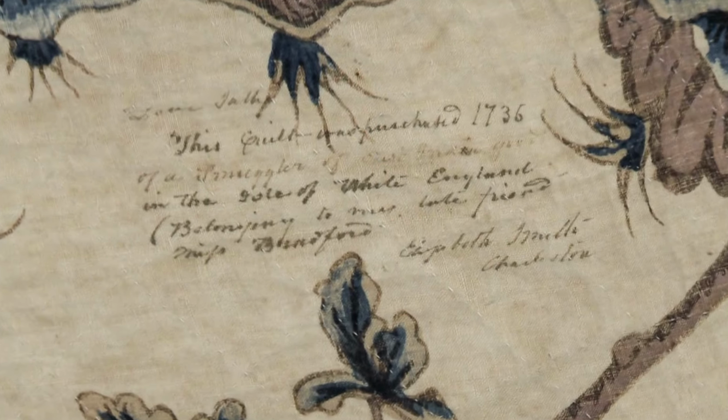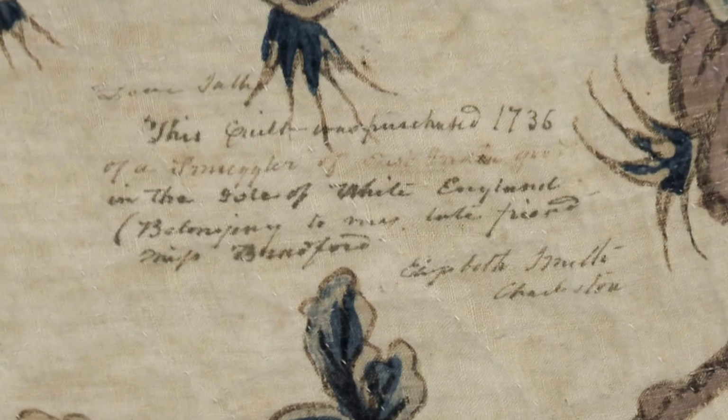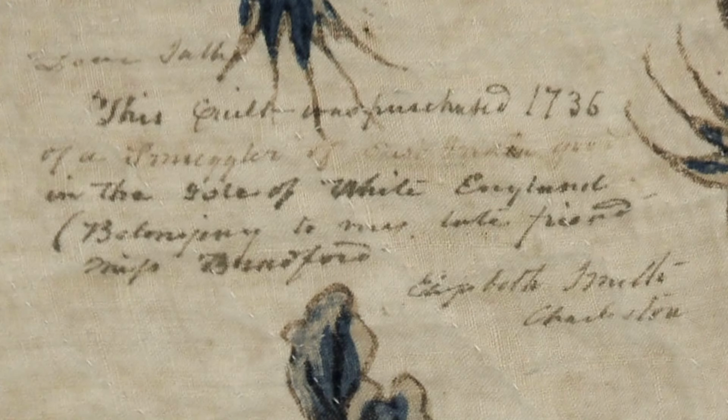The palampore itself has an inscription on it, and it says, "This quilt was purchased 1736 of a smuggler of East India goods in the Isle of Wight, England." It's signed Elizabeth Smith, Charleston.